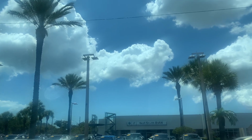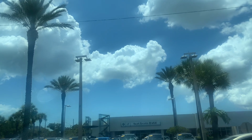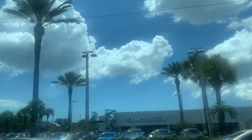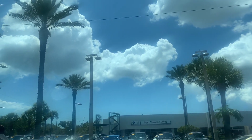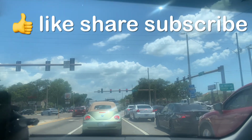Guys, welcome to another beautiful day in St. Petersburg, Florida. As you can see, the clouds and the palm trees are absolutely beautiful. So come around with me and you're going to find out what we do today.